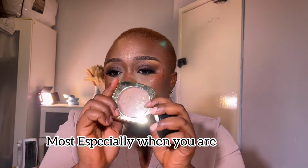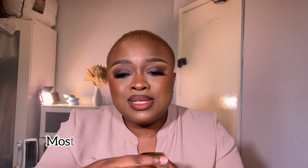Mostly these drugstore powders, they are all setting powders. So when you see all these compacts, they are good. They set the under eye. You can use them to set the under eyes and they're going to be nice. They're going to come out good.